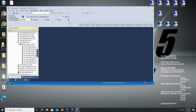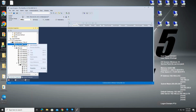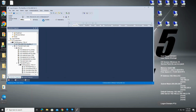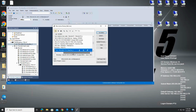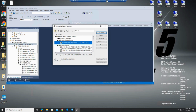All right, so I uploaded this big project with all of this I/O that is physically running on a controller right now, just to show that when I go offline and I want to use the Echo controller instead, all I would do is change the IP address. You can see I'm going from an actual physical controller to the emulated Ethernet, and you're able to do that. All right, so that is all I had.